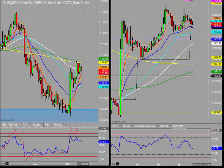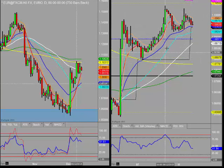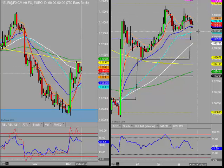Okay, let's look at the euro dollar first. What we saw on Friday was a bit of a recovery, and then it rolled over as it ran pretty close into the previous day's highs and Thursday's highs towards that figure. Currently selling off towards the weekly pivot.